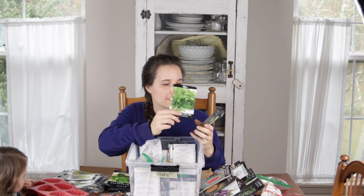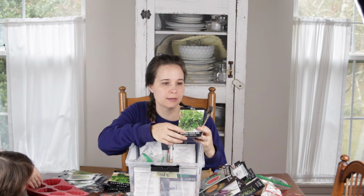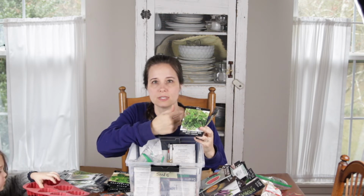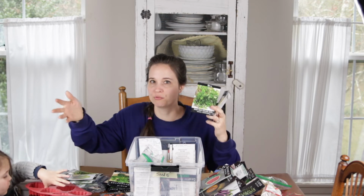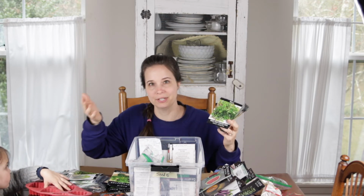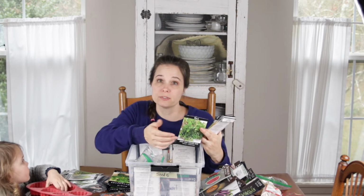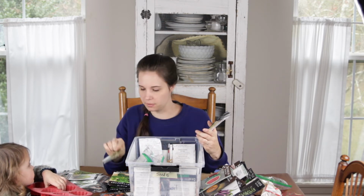Wild thyme. I grew some of this last year, and thyme is the kind of thing that you don't have to plant a ton of it, because once it gets established, it just kind of, it's there, you know. So I'm gonna plant a few more of these probably and try to preserve some, but I do still have some of this from last year.